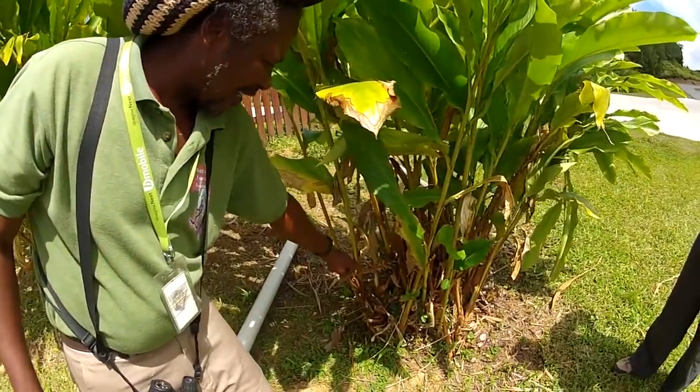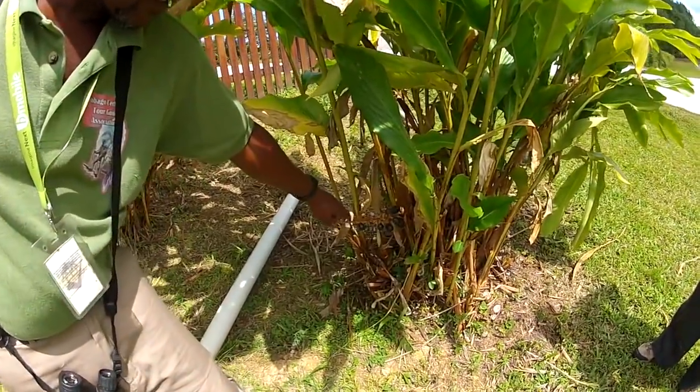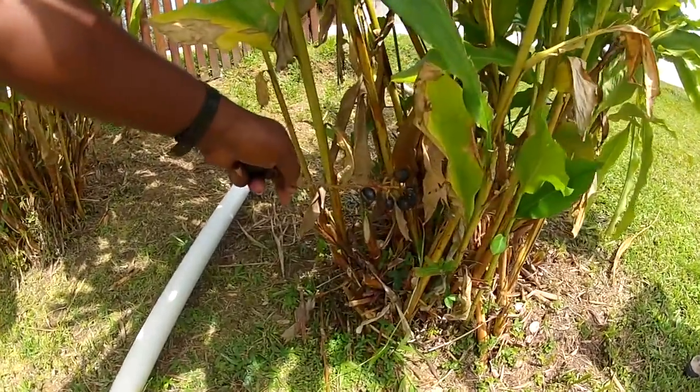This is ginger lily or ink plant. Can be used like instant ink.